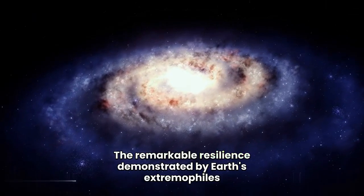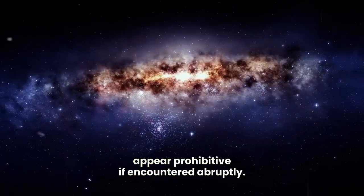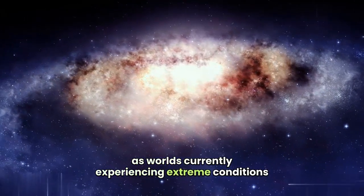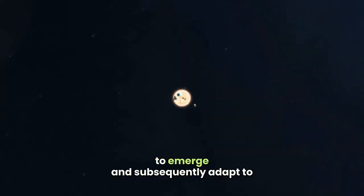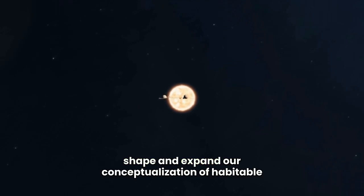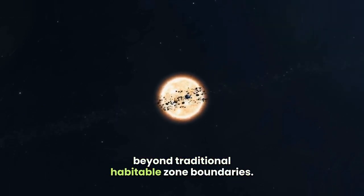The remarkable resilience demonstrated by Earth's extremophiles suggests that life, once established, might adapt to gradually changing conditions that would otherwise appear prohibitive if encountered abruptly. This adaptability further complicates habitability assessments, as worlds currently experiencing extreme conditions might have harbored more moderate environments in their past, potentially allowing life to emerge and subsequently adapt to increasingly challenging circumstances. These insights from extremophile research continue to shape and expand our conceptualization of habitable environments, suggesting that life might exist in a surprisingly diverse array of astronomical settings beyond traditional habitable zone boundaries.